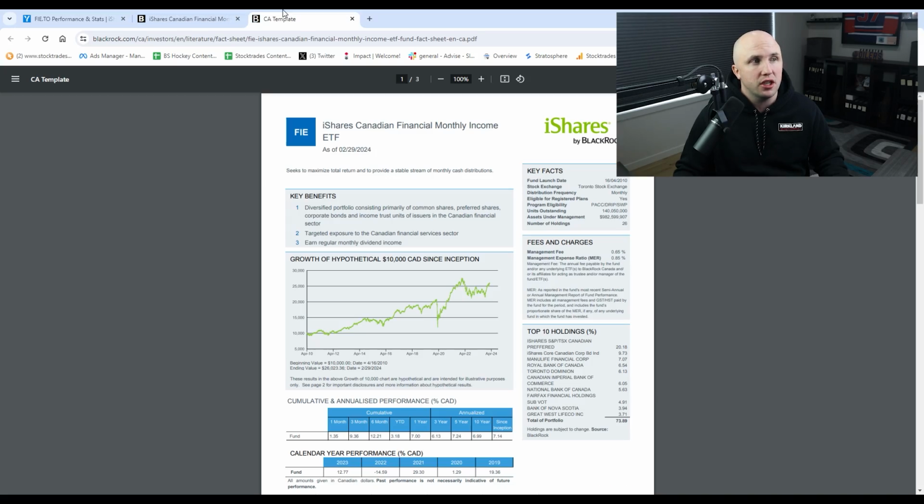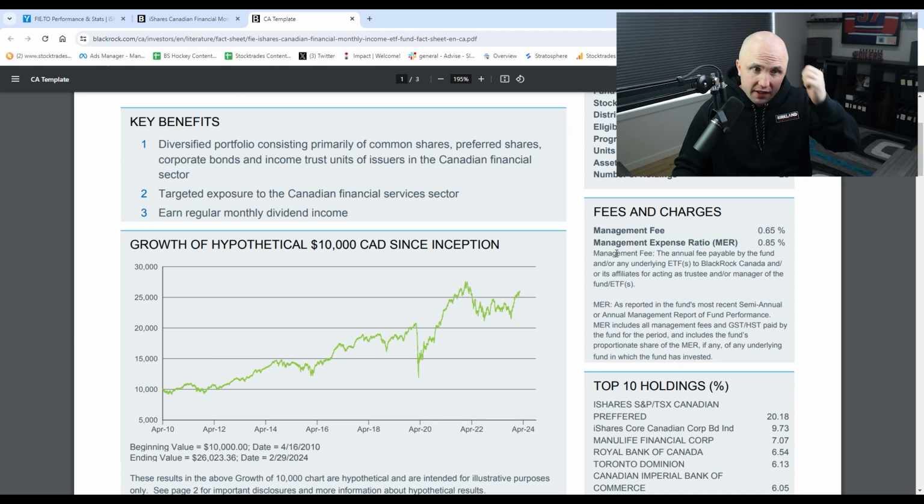Now, in terms of total fees, YChart says 0.8%, but as I always say, go to the fund provider's fact sheet to find the actual fees. Sites like YChart, sites like Yahoo Finance, Reuters, they don't have the most accurate data all the time. Most of the time, these sites are going to be very reliable, but ultimately, the way to get the actual fees of the fund is to go right to the source, and you're going to go to the fact sheet of the fund or the website of the fund, and we're going to see here that the management expense ratio of FIE is actually 0.85.